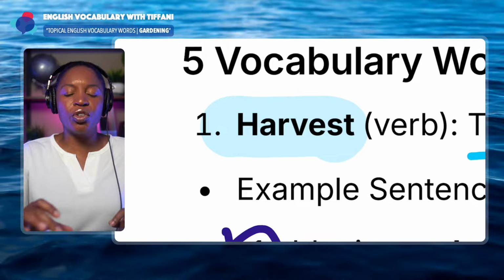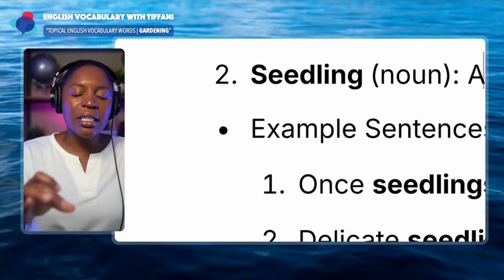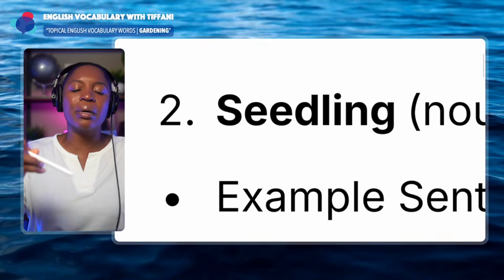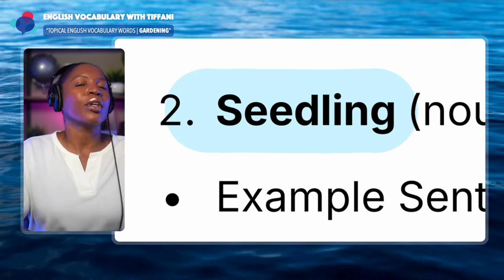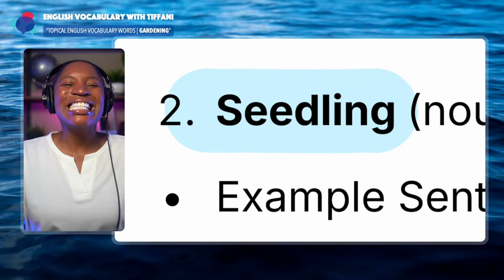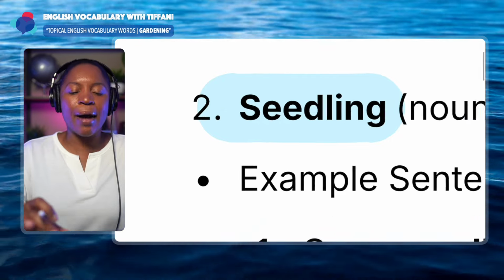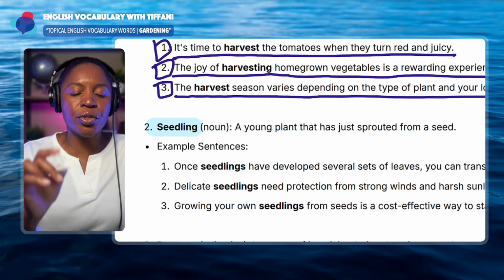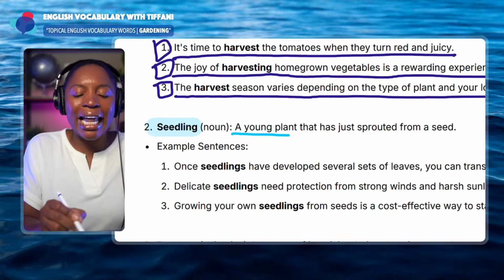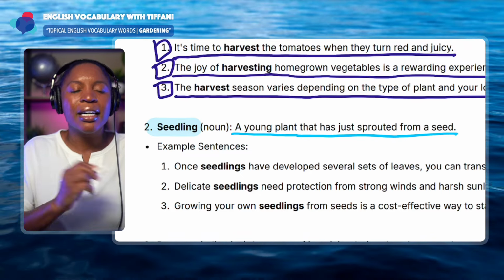Now let's move on to our second vocabulary word related to gardening. The second vocabulary word after me is seedling. Good. Again, seedling. Excellent. Now, this term seedling, it literally just refers to a young plant that has just sprouted from a seed.